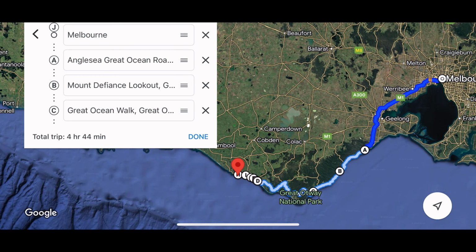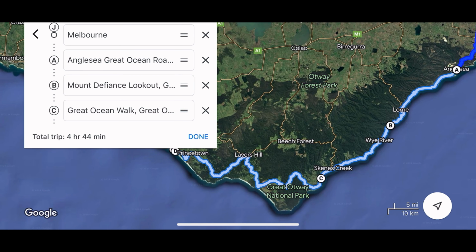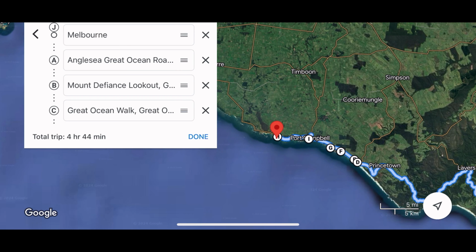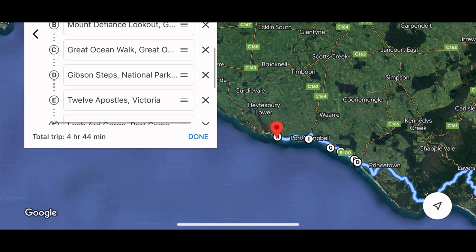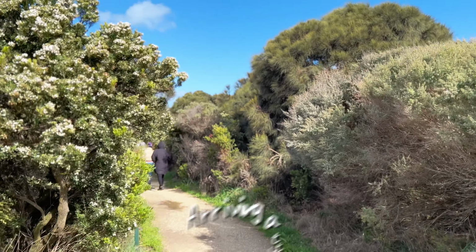So for the first day of our road trip to Great Ocean Road, we did about 8 stops, and these were the stops that we did. Starting from Gibson Steps, then 12 Apostles and so on, because the other stop was more like a minor one that didn't really have much to see.